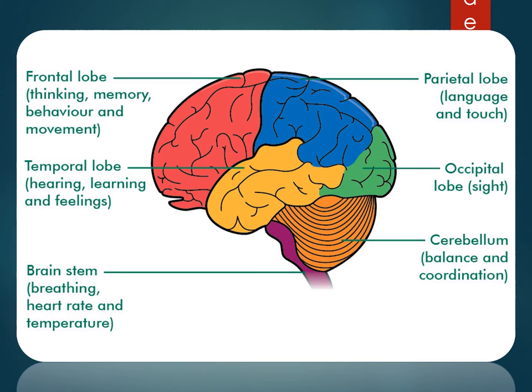And then just a reminder, that orange part at the base, that's the cerebellum, and it's responsible for balance and coordination. And then you can see the brainstem extending down. It's that purplish little snake-like tube. And it's responsible for a lot of those automatic or autonomic processes that go on in our body that we don't have to think about, like regulating our breathing, our heart rate, and our temperature.